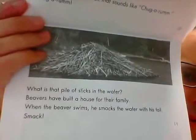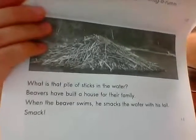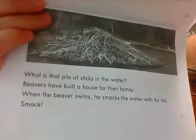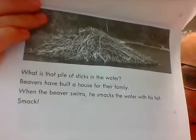What is that pile of sticks in the water? Beavers have built a house for their family. When the beaver swims, he smacks the water with his tail. Smack, smack.